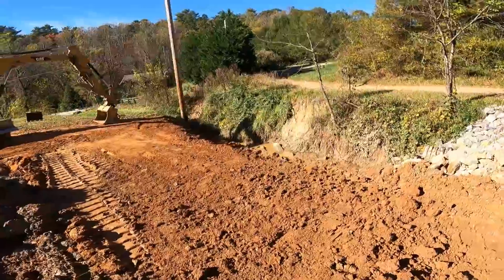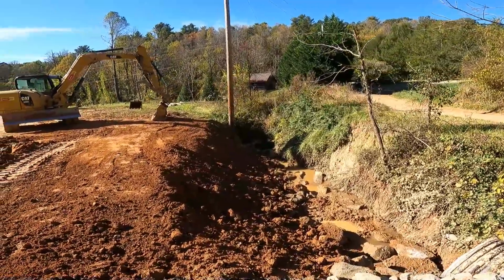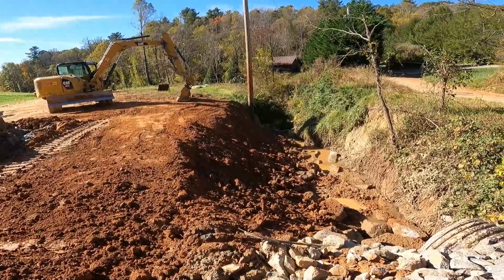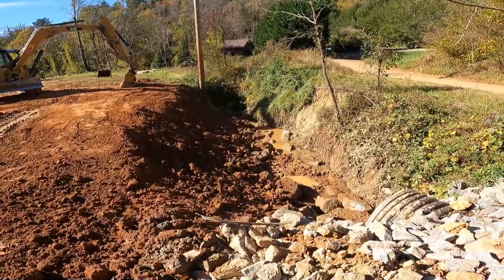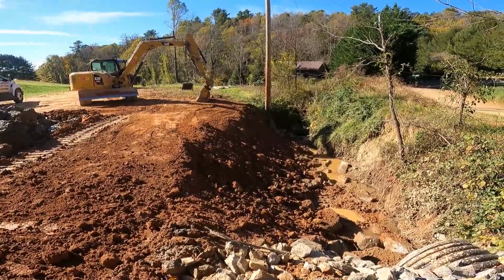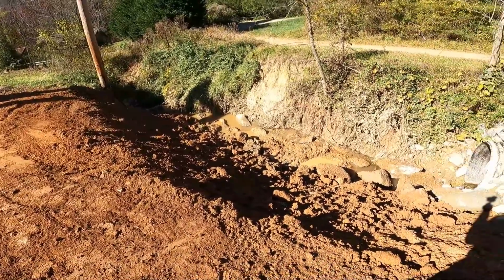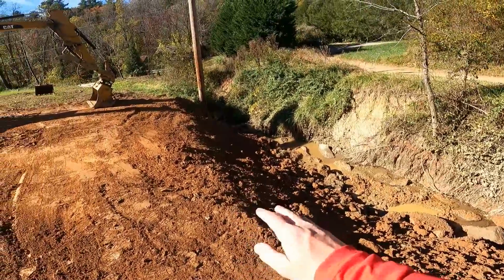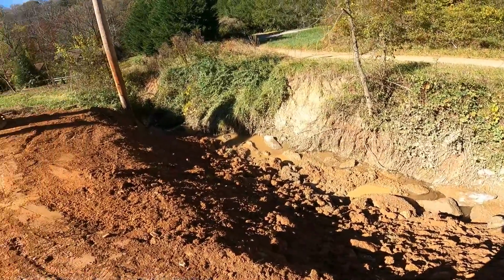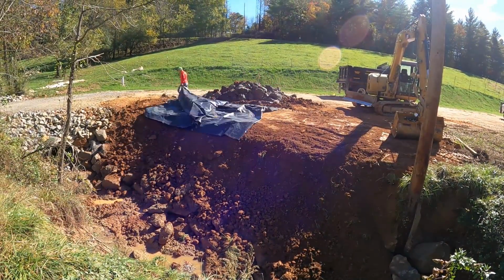I'm really torn between whether I really want to put fabric down or not. I'm really struggling with whether I want to or not. I don't think it would hurt. Let me ponder a minute. Yeah, let's just go ahead and put some fabric down. But I'm gonna leave it a little bit loose so I can stuff that rock in. I think it'll turn out nice.